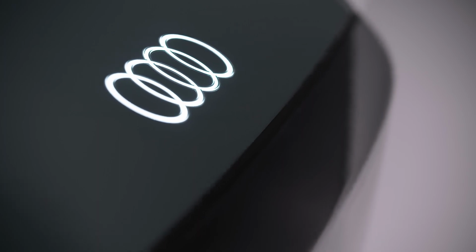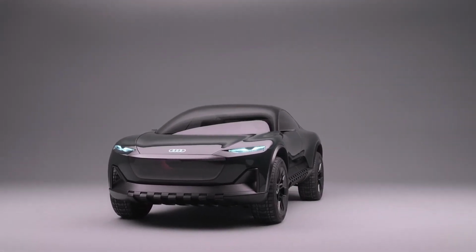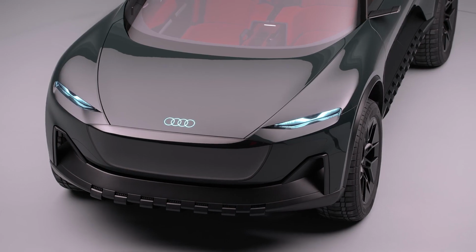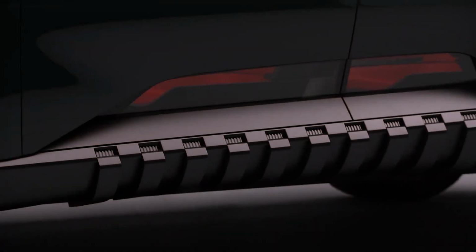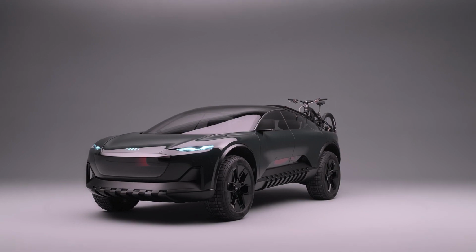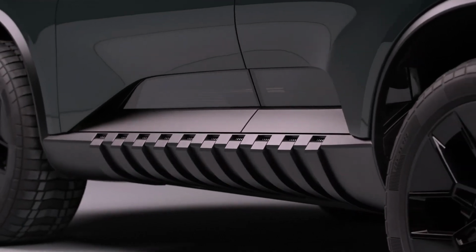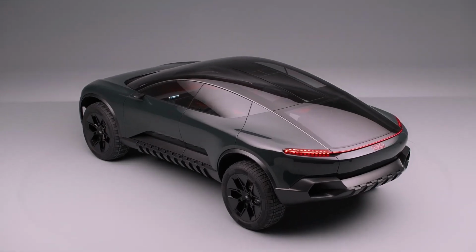The Audi Activesphere is the fourth member of our Sphere concept car family. A sporty crossover that combines best-in-class all-terrain capabilities, smart functionality, and elegant design. We thought it was the opportunity to create a new type of crossover that links the practicality of an SUV, the off-road aptitudes of those off-road vehicles, but also the style and elegance of a sportsback.